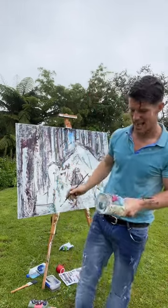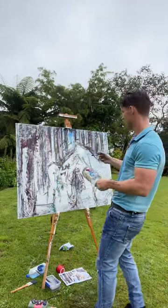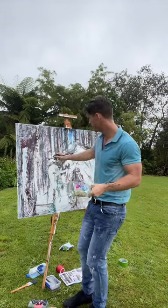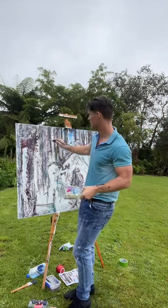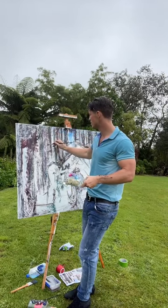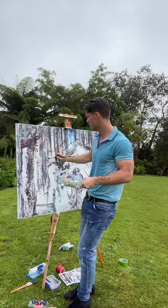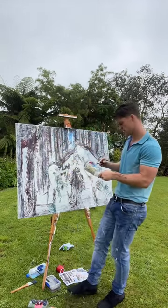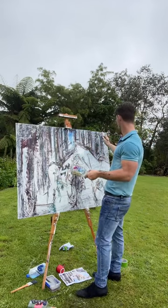What painting is that? You won't be able to tell at the moment because we are just building up texture on the base. But it's going to become a lady in the forest with her horse.